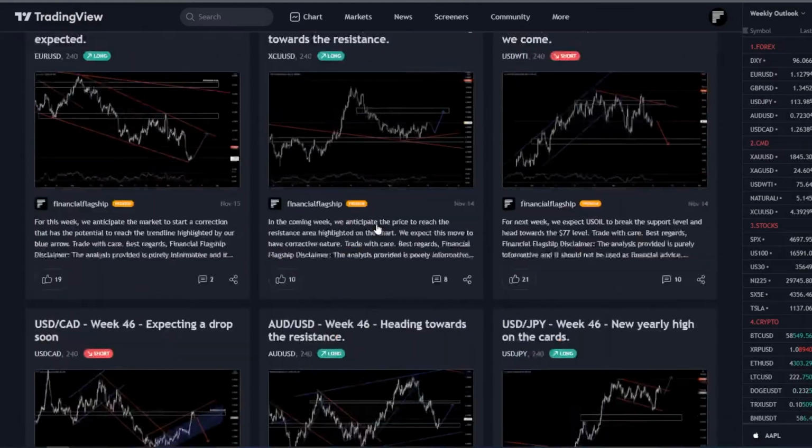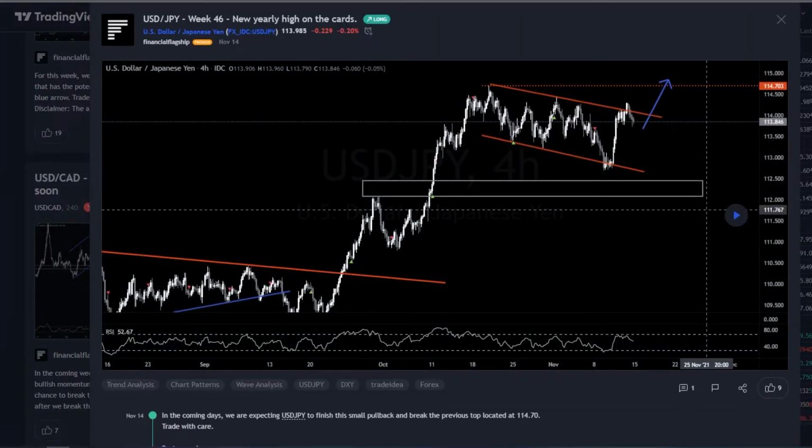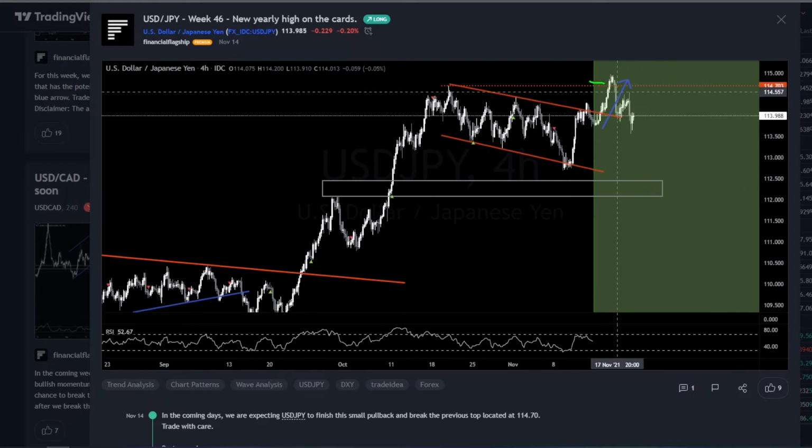Moving on to dollar yen. In our previous forecast, we were expecting the price to come back and break the top. So far, so good. The price broke the top and then it started to make some sort of a pullback here.